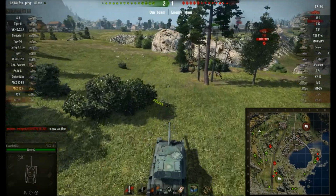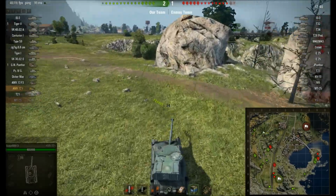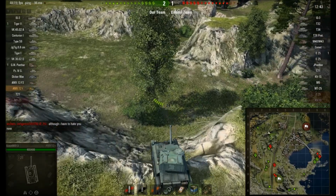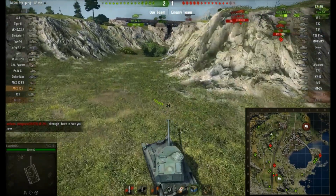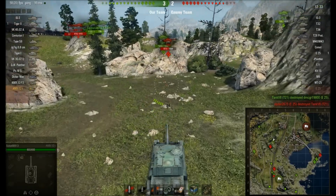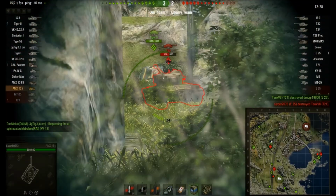Now keep in mind what I said. Best case, average, you're going to do 810 points of damage with a full magazine, assuming everything hits and penetrates. So what I'm going to do is hurry up, get myself down here without breaking my tracks. That's why I have improved suspension as a module. And there we go. The Tiger just jumped on the T-32, put a shot into him, and now we're going to come up behind him and try to assassinate him.